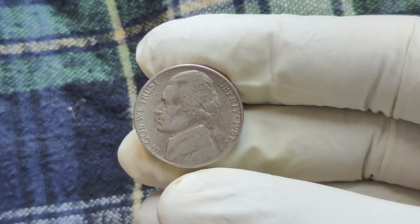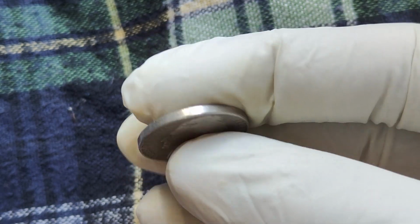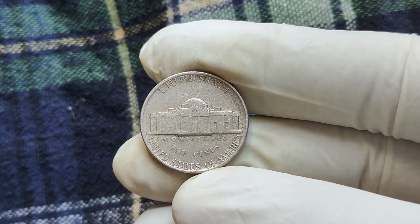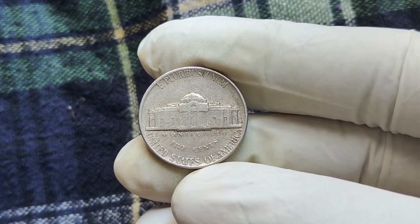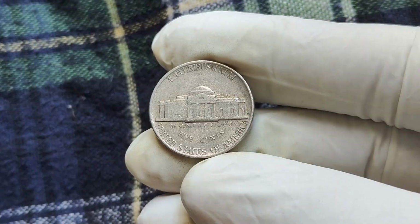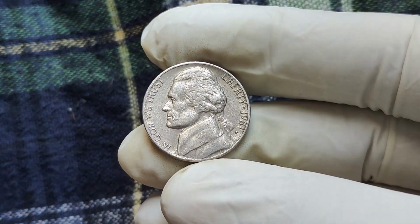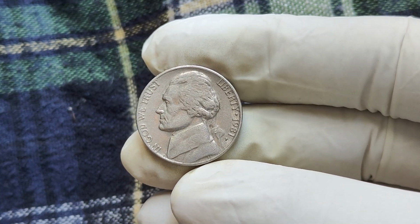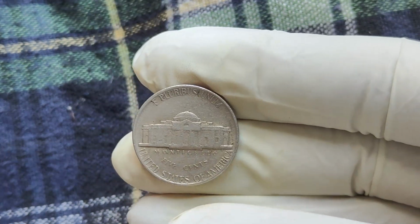But wait, there's one more thing that could take your coin's value through the roof: condition. Collectors don't just want rare errors, they want them in the best possible shape. A flawless, mint condition 1981p Jefferson nickel with these rare errors is what pushes the value into the millions. So if you find one, handle it with care, because a tiny scratch could mean the difference between a life-changing fortune and just 5 cents.